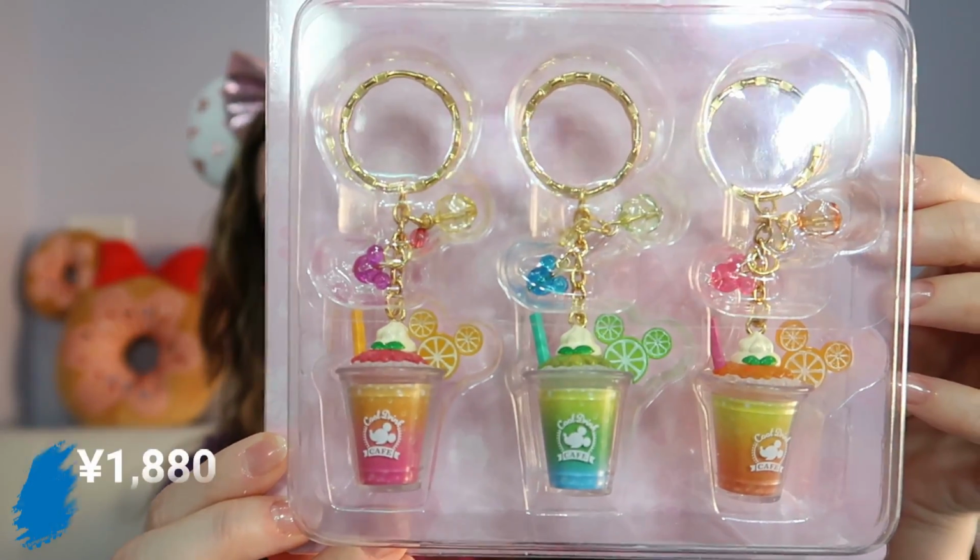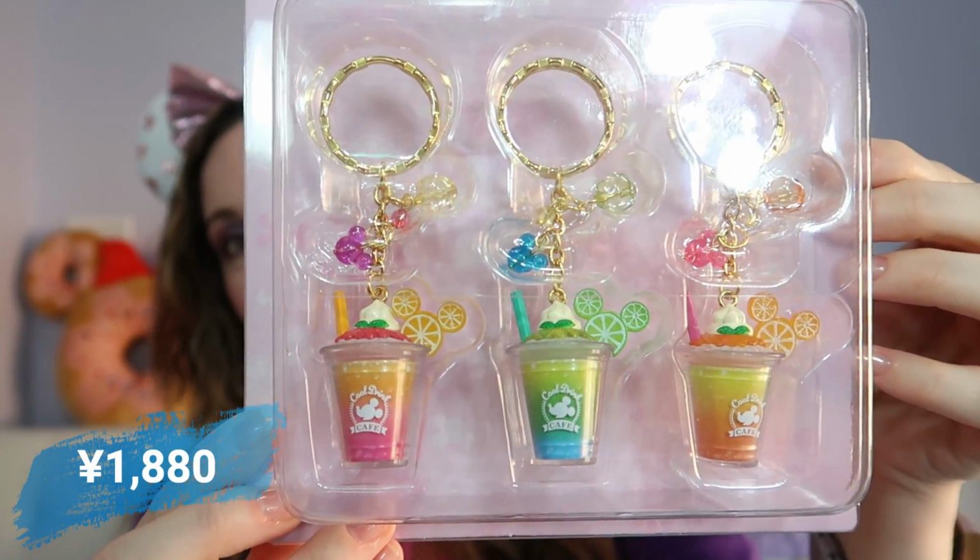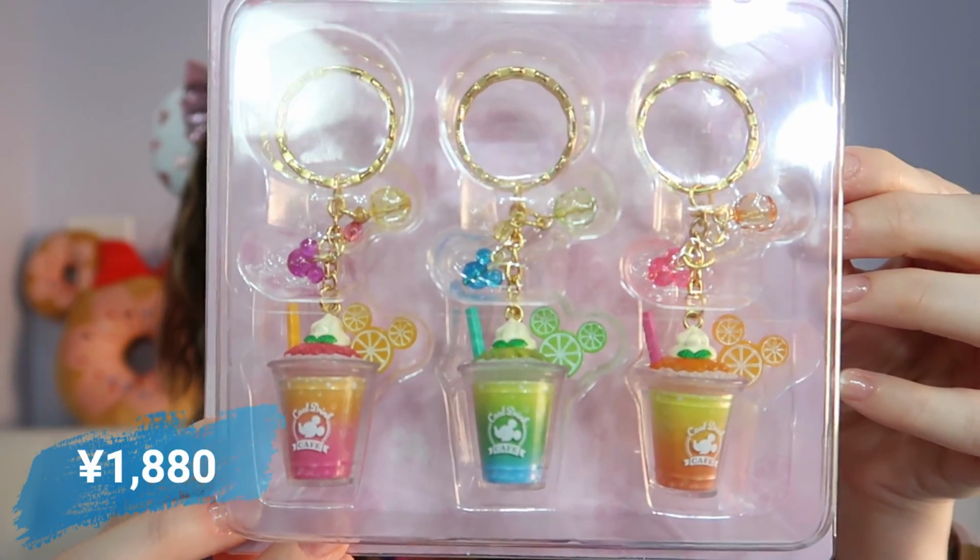Alrighty, let's switch things over to home items. Now before I do the home items, I had one more keychain to show y'all. I totally forgot I had it. But this is kind of like a best friend's keychain, so I'll see who I give this to. Usually I give one to my mom, so she'll probably end up getting one of these. But these keychains, the total was $18.80, it's about $18.50 US or so. Yeah, it came with these cute 3 keychains. So we have the pinkish one, the greenish one, and the orange one.